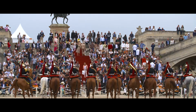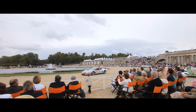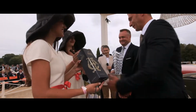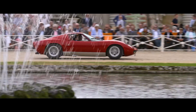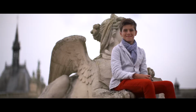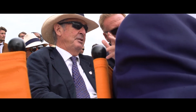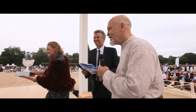The National Guard is the starting point of the award ceremony for this edition of Chantilly Arts and Elegance. The winners of the 13 classes, designated by Patrick Peter and his selection committee, gather around the large mirror of water that surrounds the castle. An enchanting show, captivating for the audience, but also the jury, including Nick Mason, drummer for Pink Floyd, and car collector Scholar.